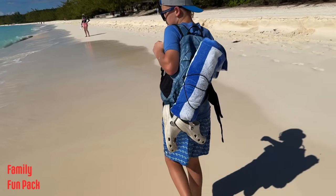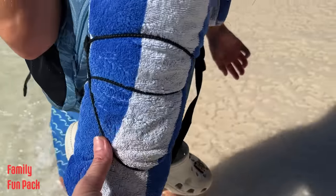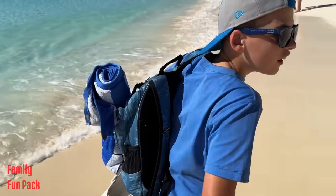I just helped Chris fix his backpack. We used the bungee for his towel on the back. And he has a little clip on the bottom to hold his shoes. It's an adventure bag, and now your hands are free.